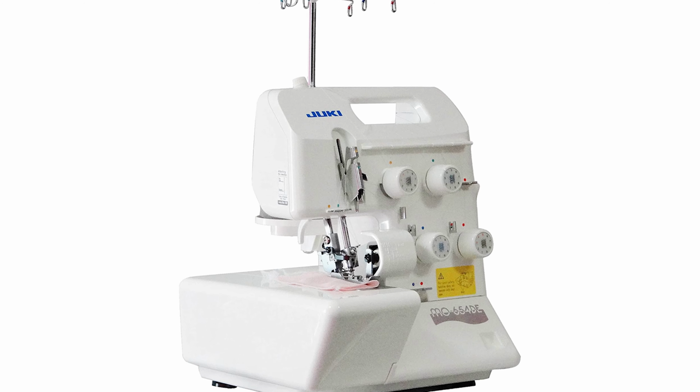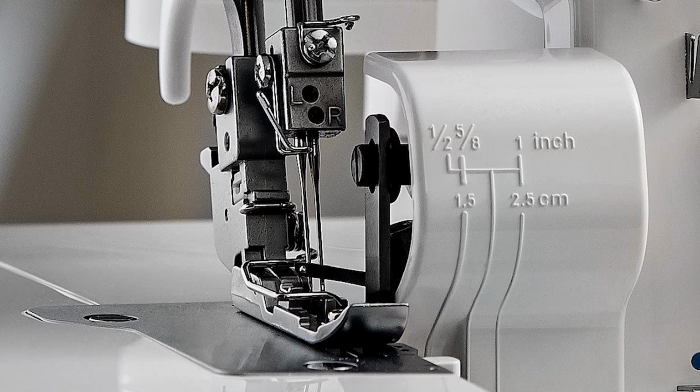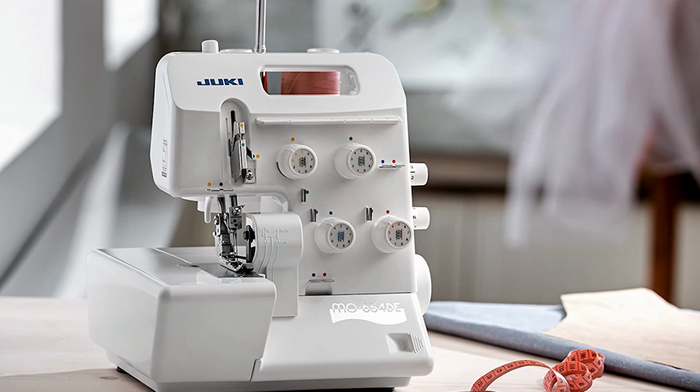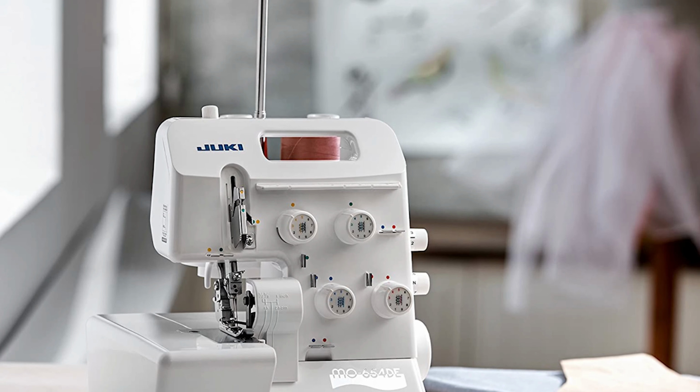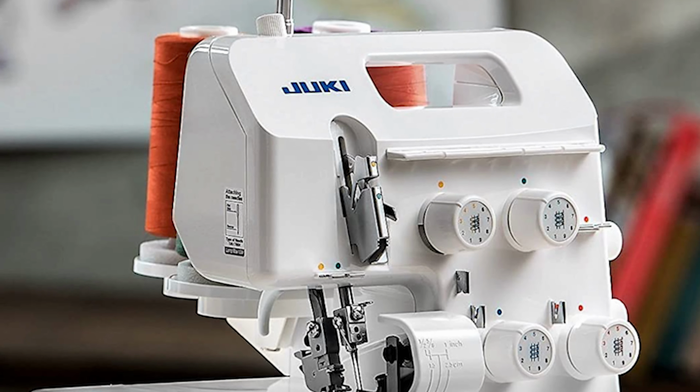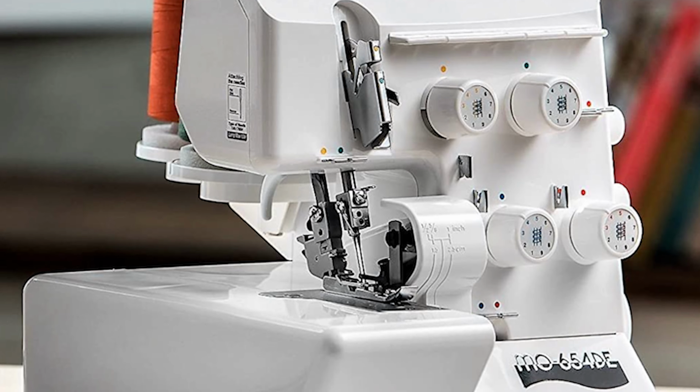It is equipped with a bright light on the needle area. This bright light is convenient when working on dark fabrics or working in an improperly lit room. Juki MO654DE has a convenient adjustment panel located on the external part of the serger. You can adjust the stitch length and feed adjustment at this smart panel. It's simple and easy to reach the panel.